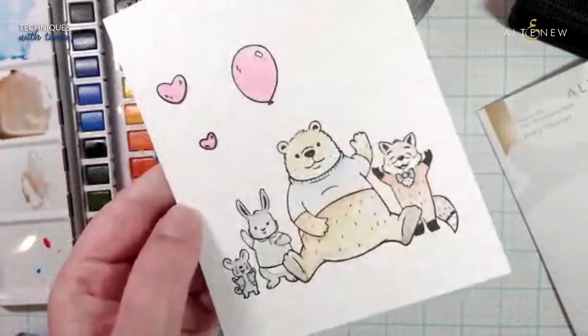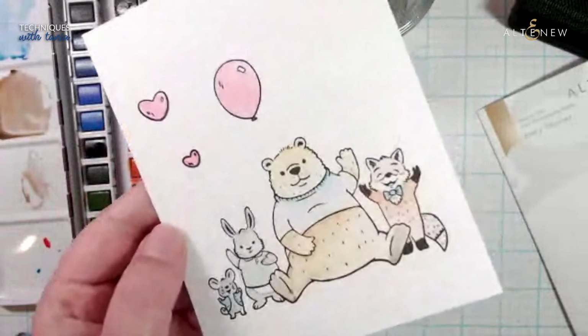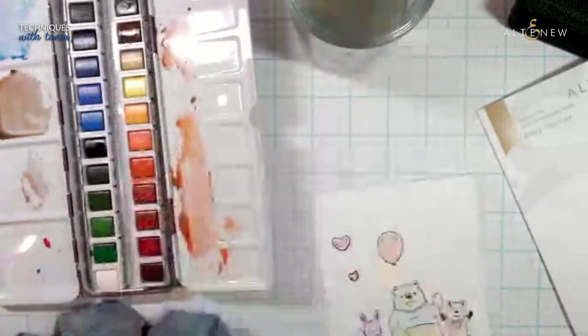Yeah. And flowers. Everybody I know, they're so beautiful. Like I have to say, Altenew has the most amazing flowers. They really, really do. But they do have these other little sets that are around.